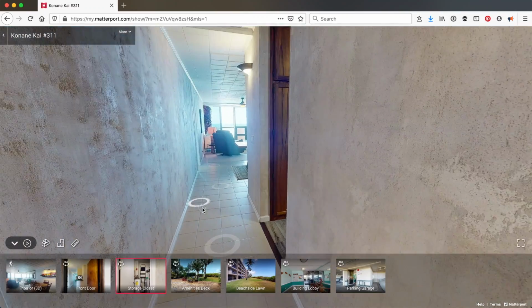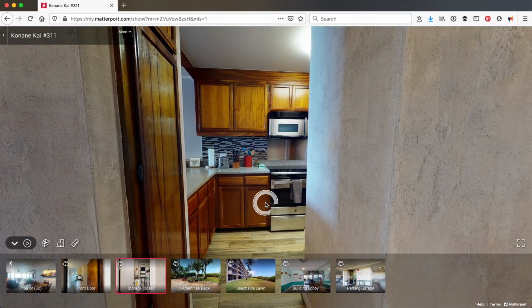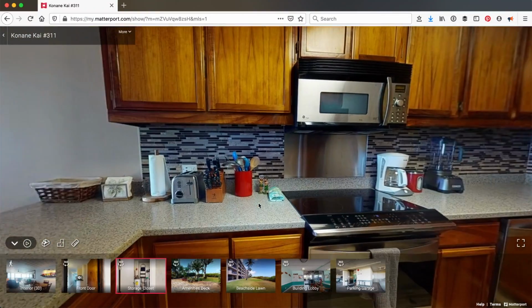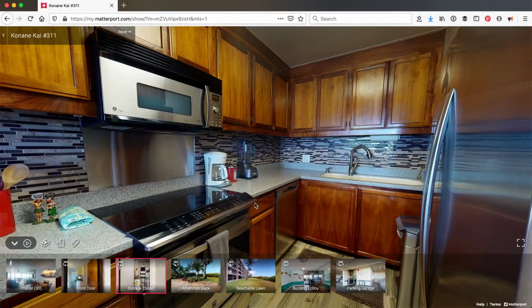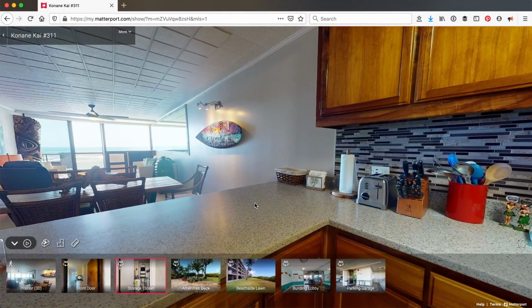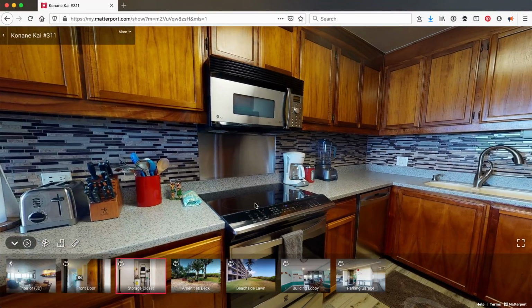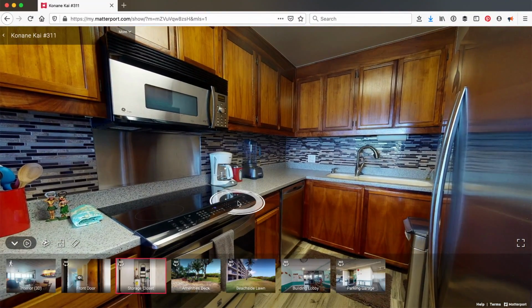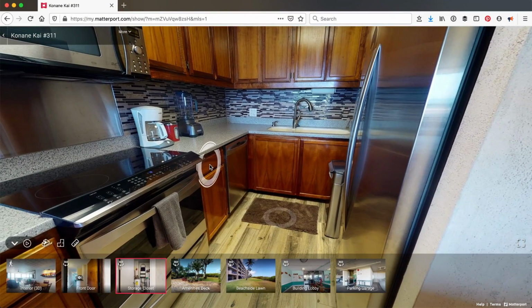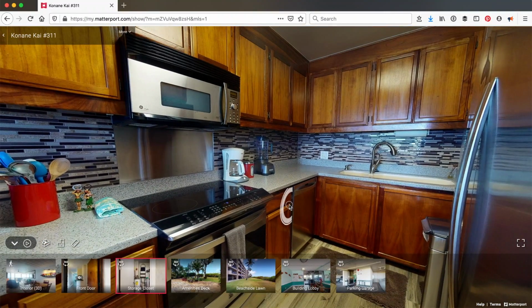Our next stop to the right here is the kitchen. It's a galley style kitchen that opens up to the living room here on the left. You can see the dining room and then living room here on the left. The kitchen itself has stainless steel appliances, Koa cabinets, beautiful countertops that match the backsplash, and is complete with dishwasher, fridge, range oven, and microwave hood.